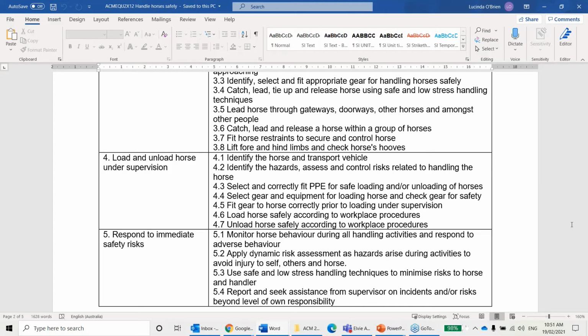It is under supervision. And so we'll talk about that shortly after I've finished going through the unit. We've added a new element, respond to immediate safety tasks. So part of handling a horse is understanding that it's unpredictable, it can be spooked, it may be getting tired when you're doing some work with it, or something's wrong with it, it might be coming down with some illness. You need to be aware of this, monitoring behaviour and responding and or reporting it.